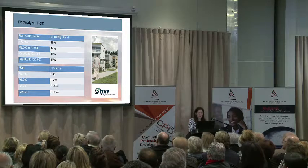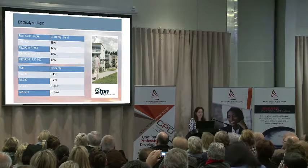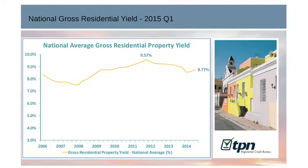Our gross average yield at the moment, this is what we do with FMB. So we look at the FMB data, the average house value versus the average rental value from TPN. And on a per property basis, we are able to establish the gross national rental yield. And it's currently sitting at 8.77%. Remember, this isn't the net yield. So from this still needs to be deducted the expenses of the property.